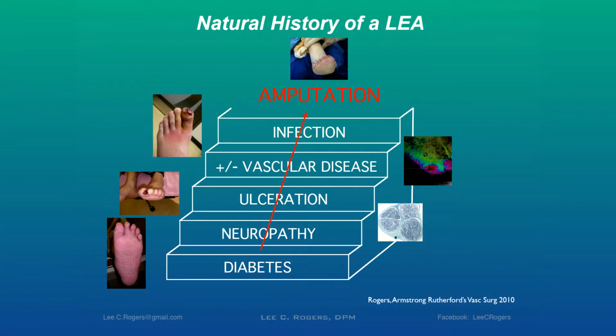The first is obviously the diagnosis of diabetes. After 8 to 12 years, patients generally develop peripheral sensory neuropathy, which leads to unfelt repetitive trauma, and that causes an ulceration. Around 50% of these patients have significant vascular disease associated with their diabetic foot ulcer that requires some type of intervention, or should require an intervention. They don't always get the intervention. But it's almost always the infection, the coup de grace, the final blow, that leads to the amputation.